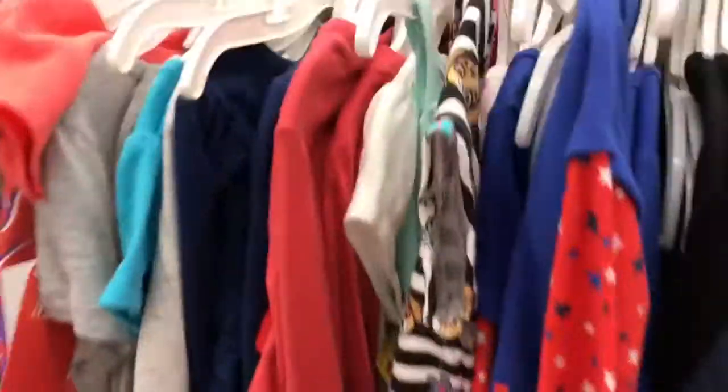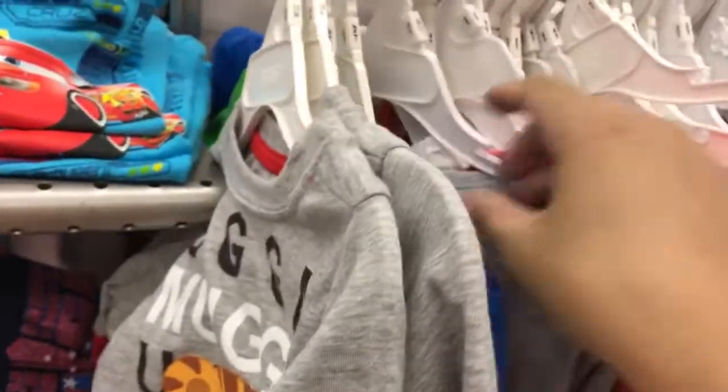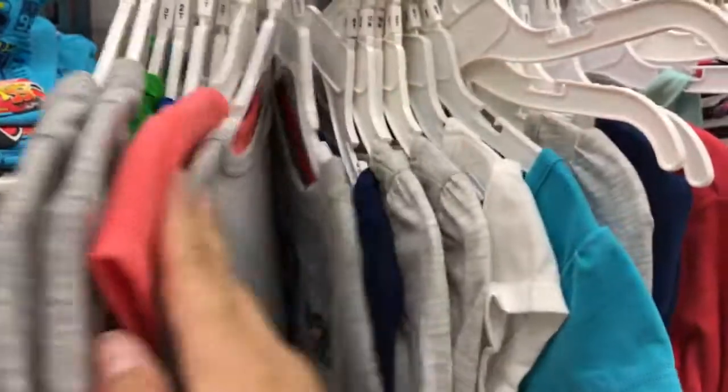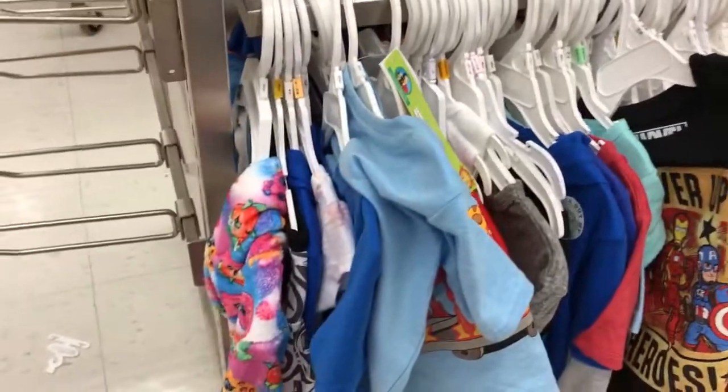Oh, Disney stuff. Okay, this is all bigger kids. Let me see if there's anything I want for my son. This looks like all girl stuff. I don't know if they have boy stuff too.